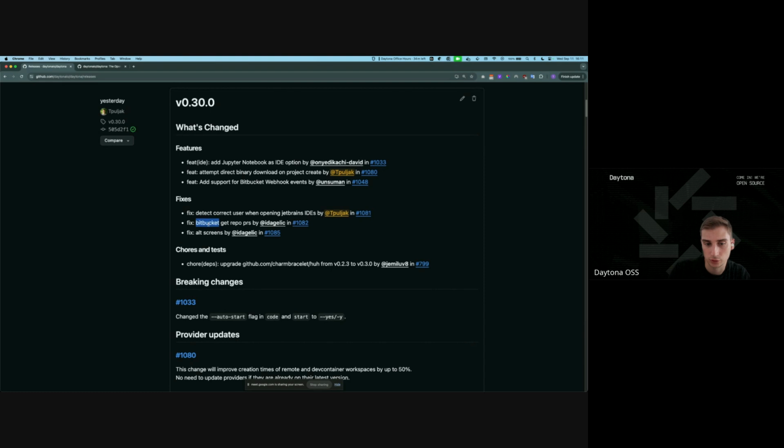Then again, a fix for some Bitbucket stuff, Bitbucket fetching repo PRs, and also a fix to all screens by Ida Gelic. This is just a small fix specifically for the Daytona server configure form and Daytona target set, because you might have noticed that for some provider targets which are a bit longer and bigger than the rest of our screens, it would sometimes fall out of bounds, and this just fixes that issue.